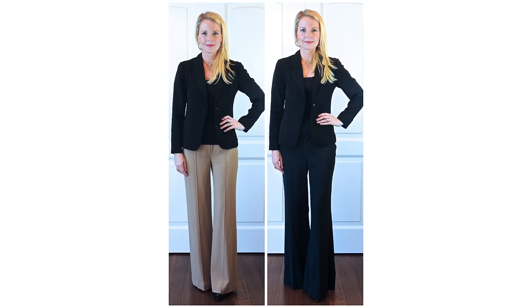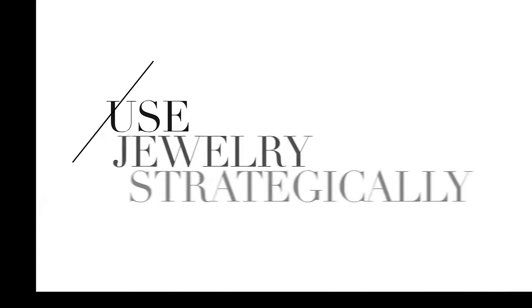And it doesn't necessarily have to be all black. You can do a black turtleneck and a dark blue jean. It's the same idea of that monochromatic dressing that makes you look slimmer and taller and longer.